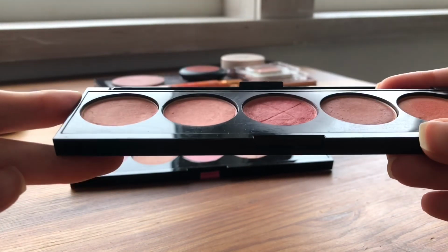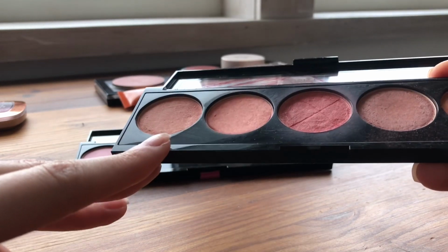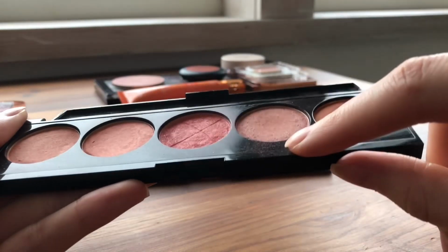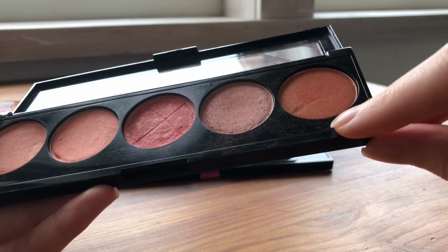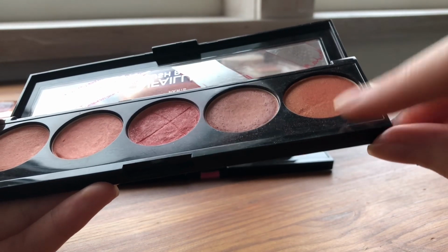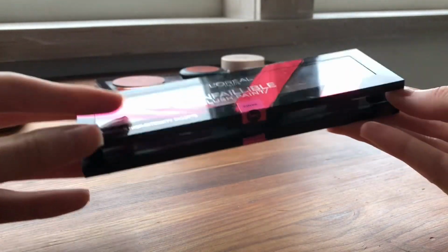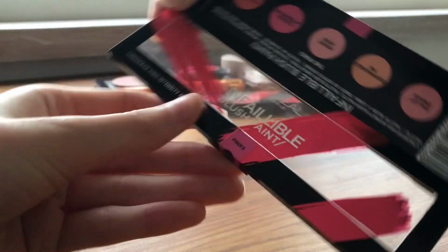And then the other colors in this palette: this peach matte one, also looks very well used. I hope to hit pan on it soon. And then this is a shimmery peach color as well as this one. So this is the matte, and then this is the shimmer, and this is the other shade I use, and this I sometimes use, or more like I force myself to use it from time to time. In general, I will be keeping this palette. The next palette is also another from L'Oreal Blush Paint, and this one is in pinks.